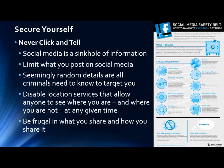Definitely keep social security numbers, account numbers, and passwords private, as well as specific information about yourself, such as your full name, address, birthday, and relationships. Disable location services that allow anyone to see where you are and where you are not at any given time. Be frugal in what you share and how you share it.